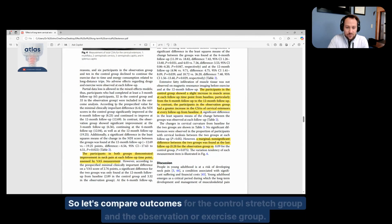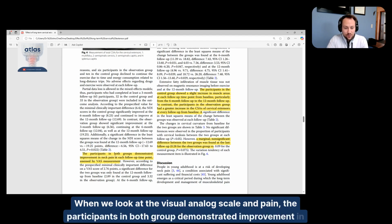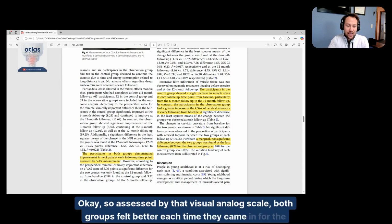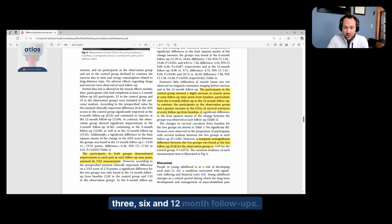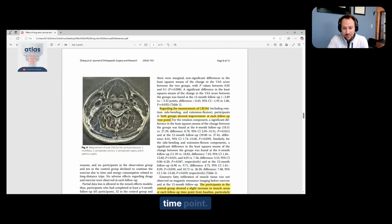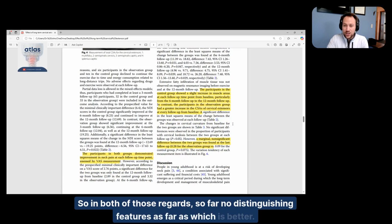So let's compare outcomes for the control stretch group and the observation or exercise group. When we look at the visual analog scale and pain, the participants in both groups demonstrated improvement in neck pain at each follow-up time point. Assessed by that visual analog scale, both groups felt better each time they came in for the 3, 6, and 12-month follow-ups. Regarding the measurement of cervical range of motion, both groups again showed improvement at each follow-up time point. So in both of those regards, so far no distinguishing features as far as which is better.